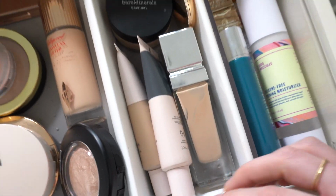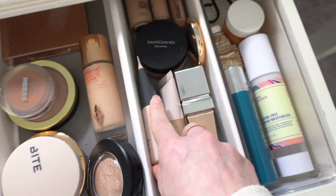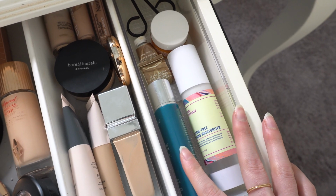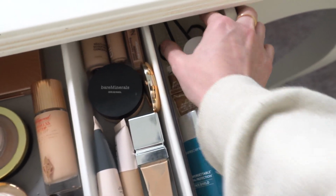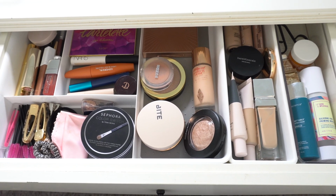So I have the foundations here, the Bite Primer, the correctors, and the concealers, and then I have, these are really the same as before, my sunscreen, priming moisturizer, eye cream, lip balm, and my lash curler. So that is everything that's in the drawer, and now we'll just do a really quick makeup look.